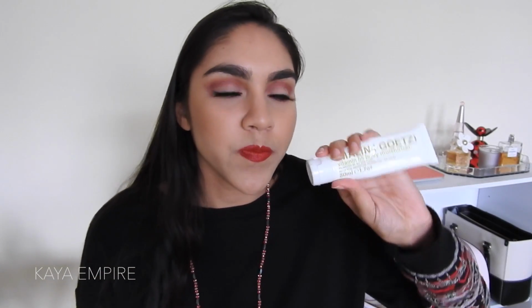This smells so good. Oh, it smells like a spa. Oh my god, it smells like a spa, I swear. This stuff is really hydrating. I love how it soaks into my skin really quickly, but just the smell of it does it for me.